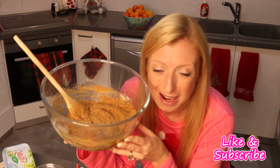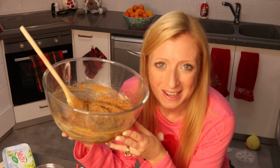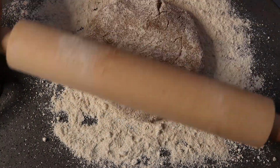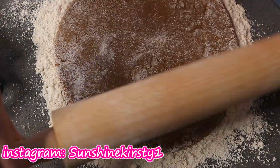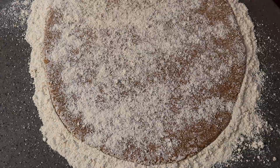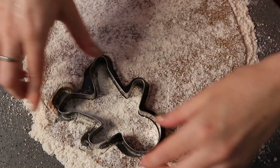It's gorgeous. I'm going to put it in the freezer for half an hour to stiffen up, or you can put it in the fridge for an hour to stiffen up. Then I can roll it. I'll preheat my oven and we can make the gingerbread. My oven is heated to about 180 degrees centigrade and my dough is nice and firm and ready. I floured my worktop and my dough, so it's not sticky if you use enough flour on your dough. I rolled my dough to around 8mm thick and used my gingerbread men cookie cutters. If you get the consistency of the dough perfect, they're easy to cut.